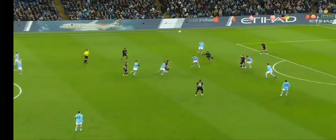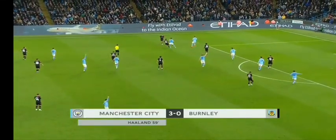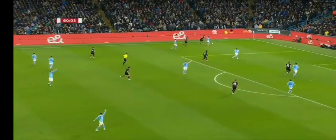More acclaim. Yet another bundle of goals. And you'll have seen that slightly shadowy shot of a middle-aged gentleman celebrating at the back of the stand in the wake of him scoring. That's his father, Alfie, Former Manchester City.